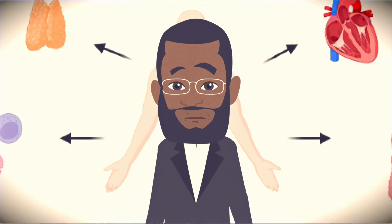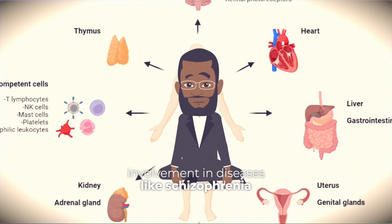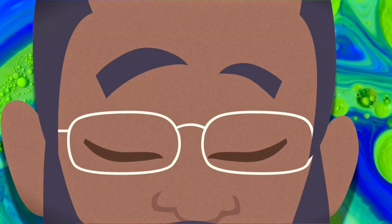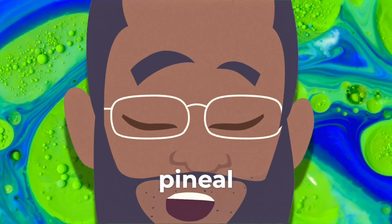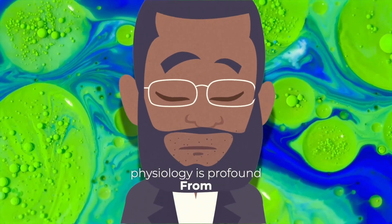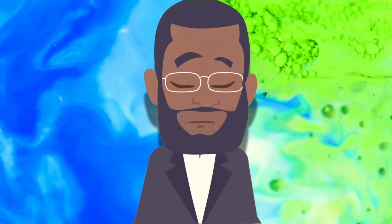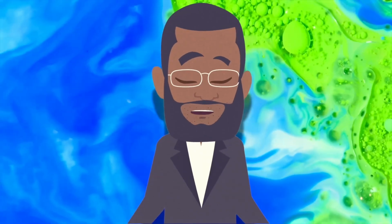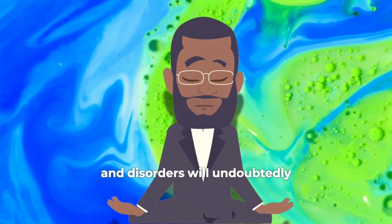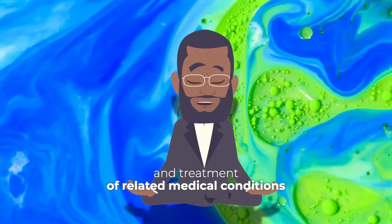Epiphyseal disorders. Experimental studies continue to explore the gland's involvement in diseases like schizophrenia, multiple sclerosis, as well as certain cancers. So, in conclusion, the pineal gland may be small, but its influence on human physiology is profound, from regulating sleep and mood to supporting the immune system and protecting the brain. This organ is essential for maintaining health and homeostasis. Continued research into its functions and disorders will undoubtedly enhance our understanding and treatment of related medical conditions.